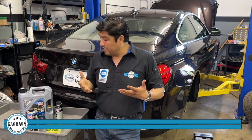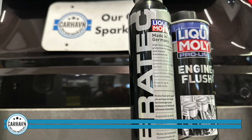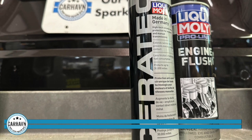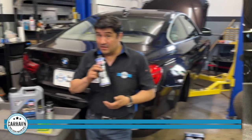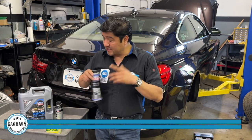We have a premium offering as well, which includes an engine flush. We only use a Liqui Moly engine flush product. It cleans the inside of the engine, all the sludge and all the dirt that accumulates inside. This thing flushes it out. We recommend doing this every 1 year or every second oil change.